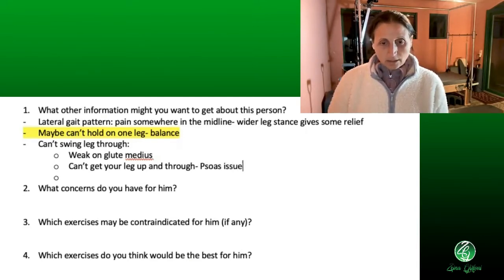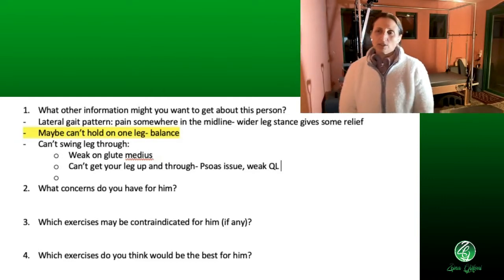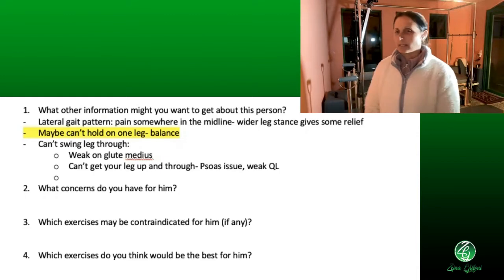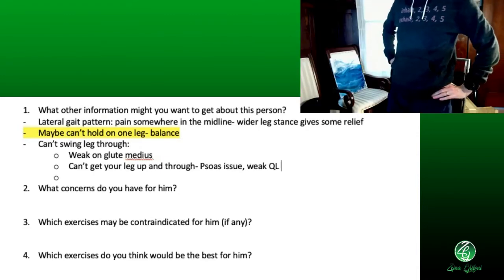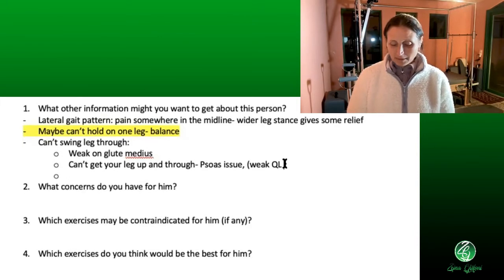we could have a weak QL. But do we really need QL very much to get a leg through? If glute medius on the opposite side is working, do we need much QL? No, maybe not. It's a potential problem for sure, but maybe not directly affecting gait.